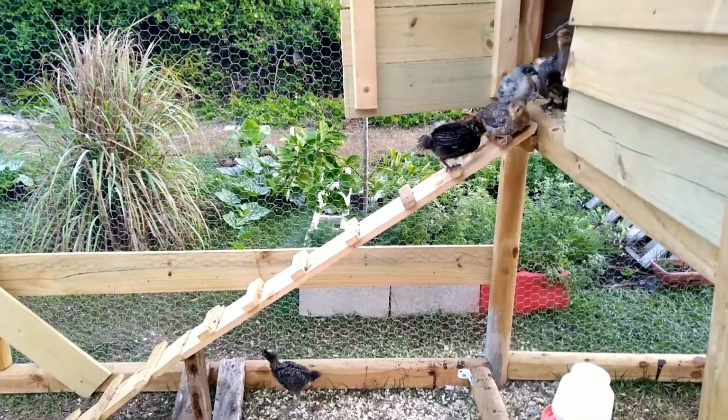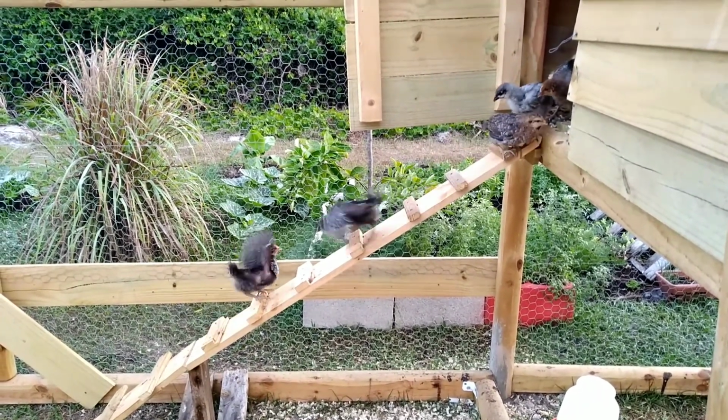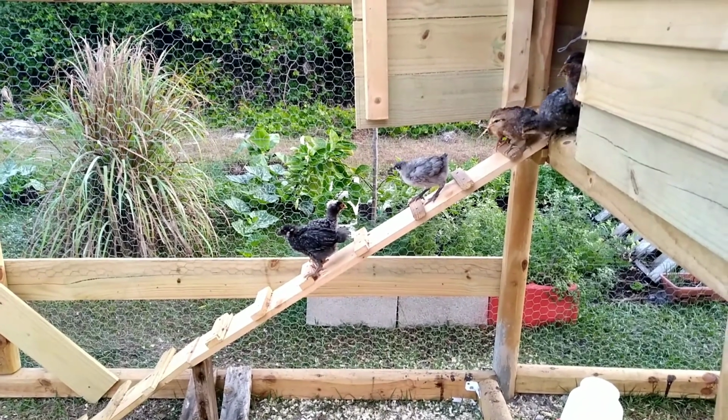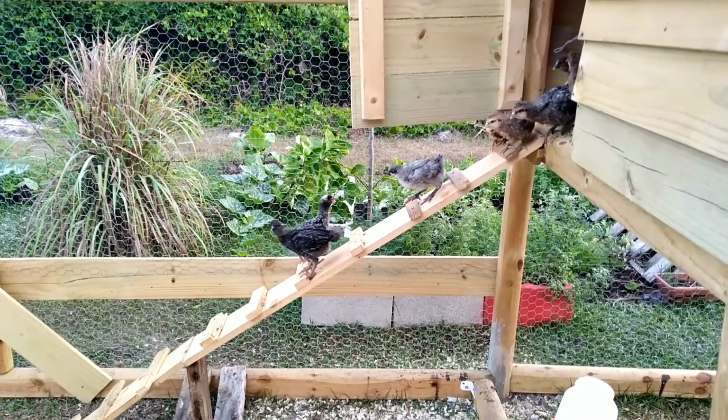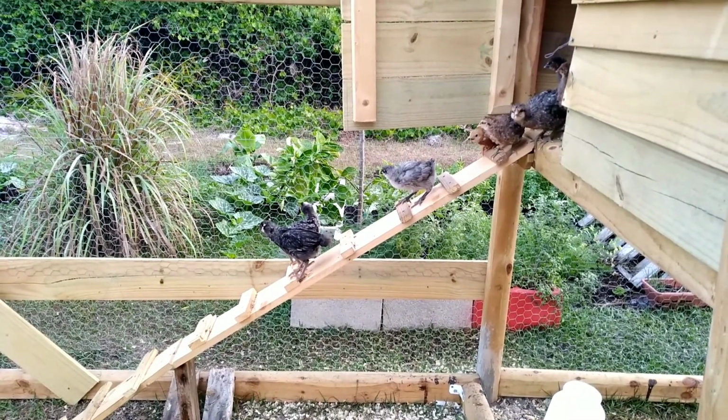They're still pretty young. I think most people don't put their chicks outside until they're 6 weeks old. And by then they're considerably bigger, and managing a ramp like this will be a lot easier, but I have confidence in my girls. They can do it.